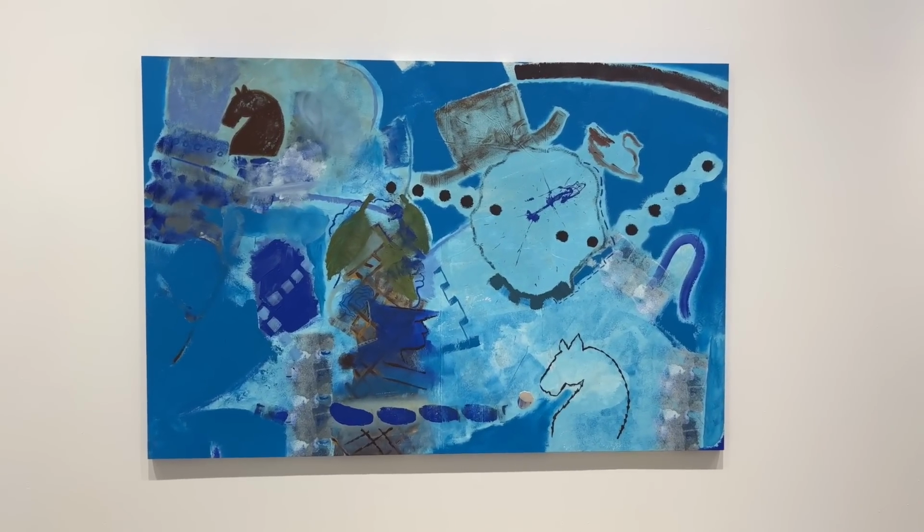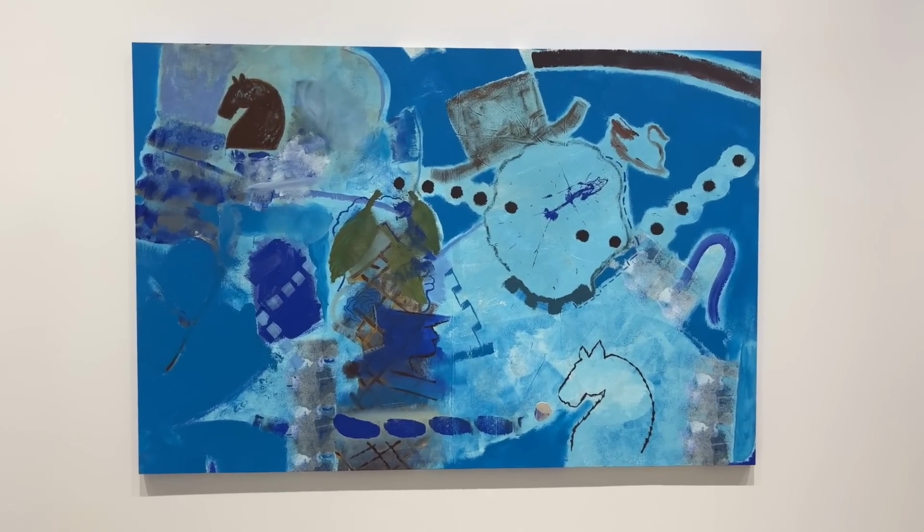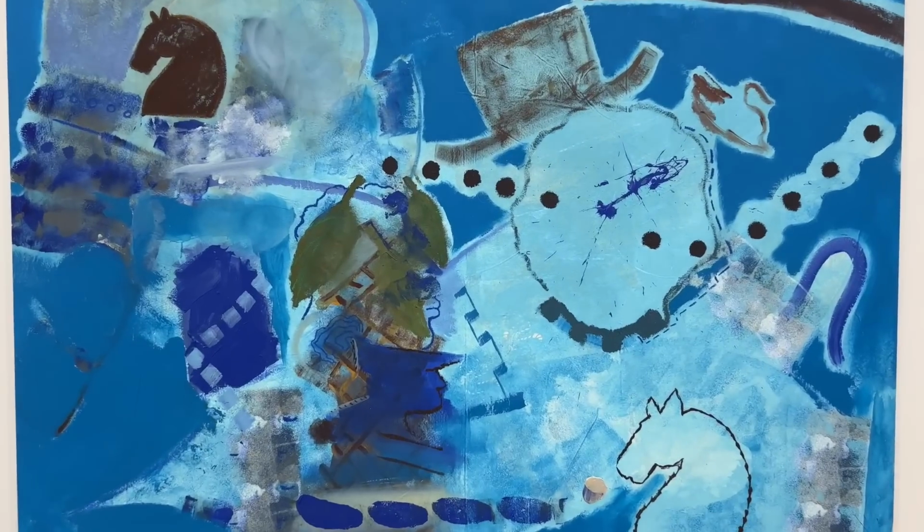And he uses a variety of materials to create his work. So he'll use acrylic or vinyl paint on wood panel, as well as sometimes fabric and photographs woven into the works.